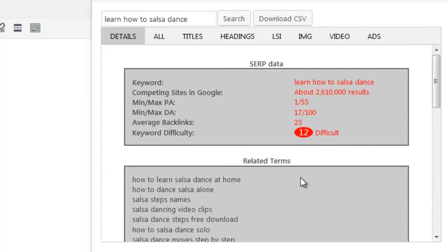It shows the keyword and total number of competing sites in Google. It provides us with the minimum and maximum page authority, domain authority, and backlink count for the top 10 ranking sites. The difficulty scoring system indicates how easy or difficult it will be to rank on page 1 of Google. It uses a simple color-coded numbering system that's fully customizable to your liking in the settings area. I especially like to use the SERP data to gauge the kind of authority needed to rank on page 1.